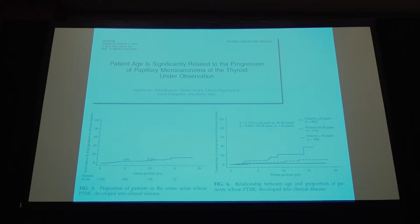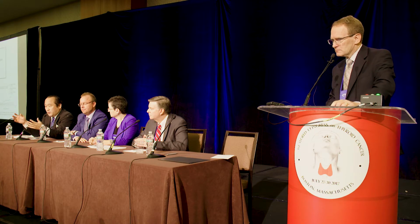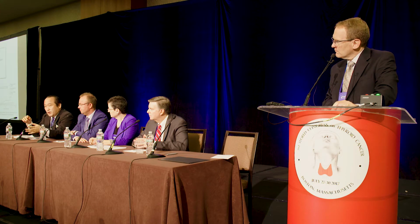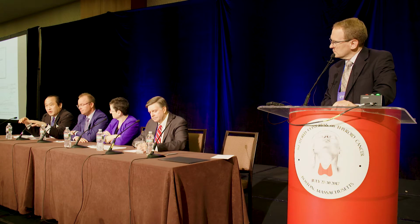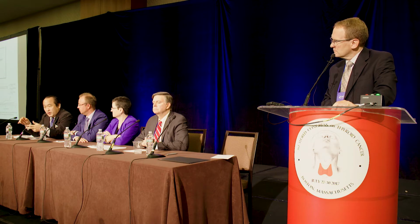And I think you've seen this type of data many times. Do you want to comment on anything in your paper or with the age of the patient and how that may affect? Yes, very interestingly, in contrast to clinical papillary cancer, microcarcinoma in older patients is not likely to grow. So it is in sharp contrast to clinical cancer. So all the patients are quite very good candidates for active surveillance. And also younger patients are likely to grow, but the rescue surgery is not too late after the appearance of progression signs.